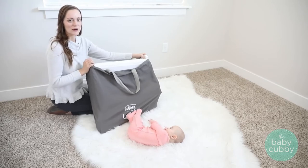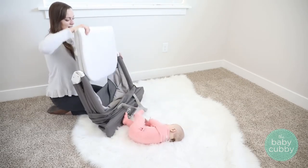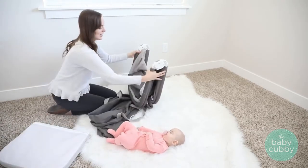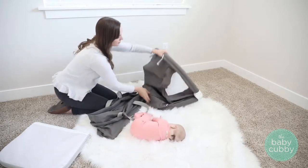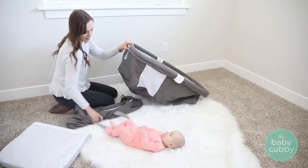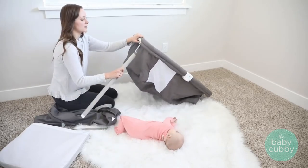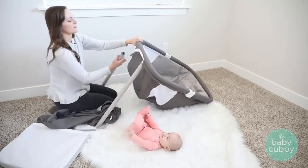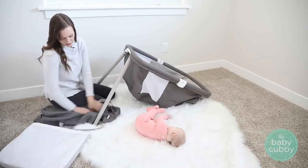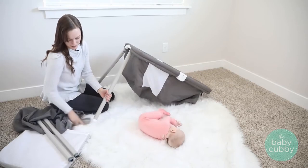So first I'm gonna show you how to assemble the Lulago Bassinet. You've got your mattress pad and the bassinet, which unfolds and locks into place. And then you've got four legs to attach on the sides. And the legs just pop right into place. It really is great for travel, really easy setup.